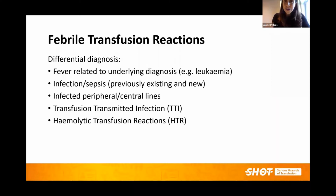So if anything was grown, we can compare both of them to see if there is any evidence that the transfusion transmitted that infection or not. Transfusion transmitted infections in the context of bacteria are very rare. They're incredibly rare with red cells because of the leukodepletion process, because of the storage temperature, etc. But they're a little bit more common with platelets. Even so, the risk of having bacterial transmission of a clinically significant organism from platelets is incredibly small.